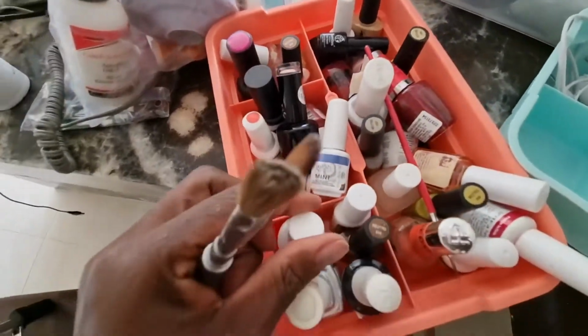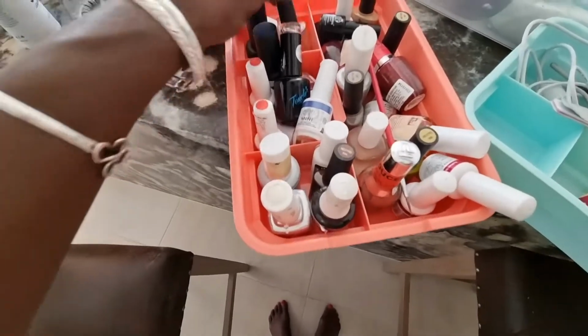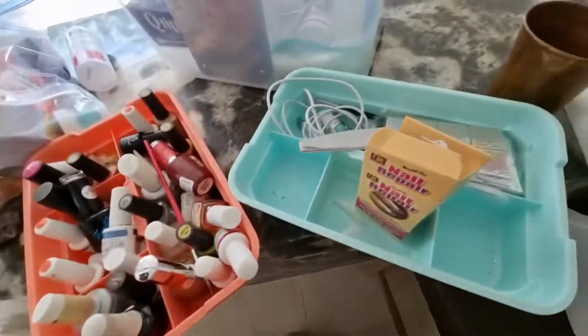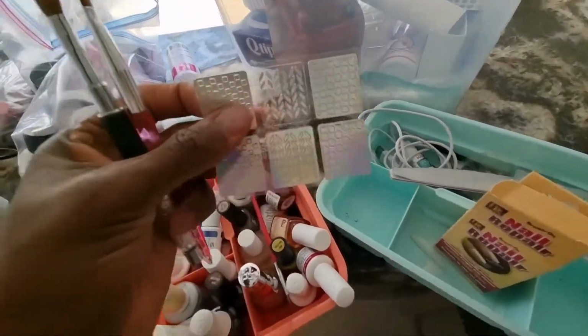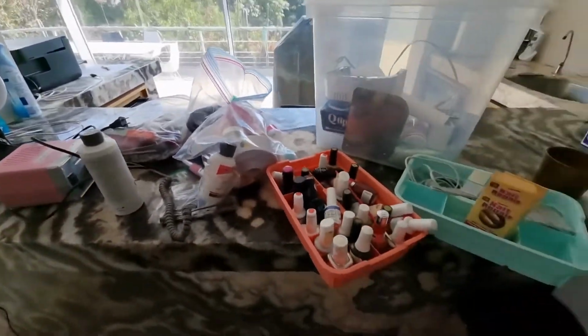And in this tray, these are all of my gel nail polishes and a mix of regular nail polishes. I definitely try to go every other week between gel and regular nail polish, just so I don't use the UV and damage my skin every week. And then these are stencils that I picked up from Amazon.